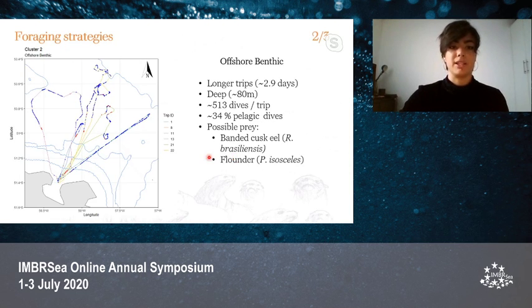The second foraging strategy, as you can see, the trips were a lot further offshore and all over the Patagonian shelf, and even up to the shelf edge, which is determined by a 200 meters bathymetry line. The depth average was a bit deeper, of course, and they did approximately the same amount of dives per trip. However, only 34% of the dives were pelagic. With these parameters, and with literature, the possible prey they could be feeding on were banded cusk-eel and the flounder.